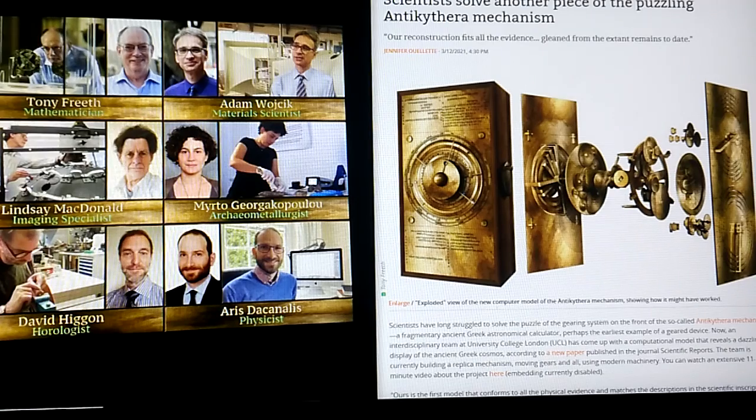This was the group. There's a video out there, and I'll give you a link to it, called the Antikythera Cosmos. It's on Vimeo. And they have a mathematician, a materials scientist, an imaging specialist, an archaeometallurgist, a horologist, which is a guy who builds clocks and watches, and a physicist. And they brought together all these people, and even they still have questions.